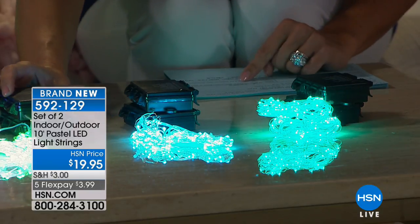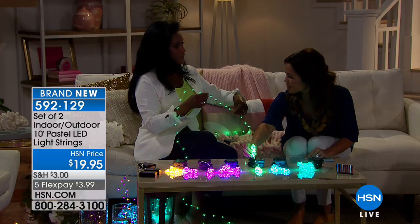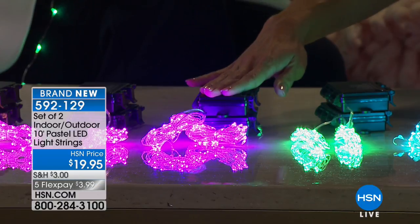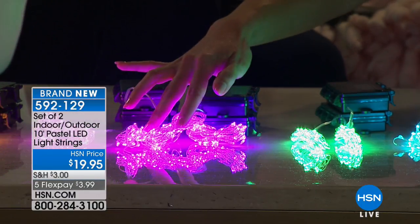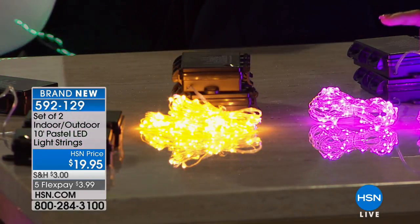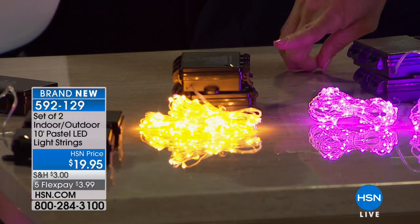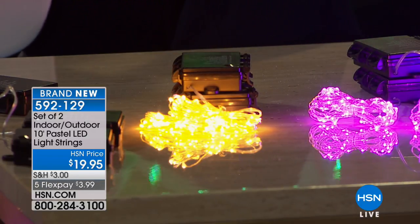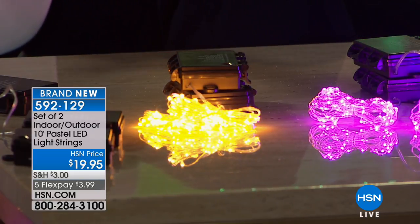How gorgeous are these? Then we have your mint green. It's a really fresh color, think spring grass. I love this mint green. We have lavender, and here is rose. You can see them together: lavender has a little more purple undertones, and the rose a little more pink undertones. And then down here, we have what we're calling the warm white. It really has a golden glow to it. It's very warm, almost like an amber, but not quite. It's somewhere in between a white and the amber.